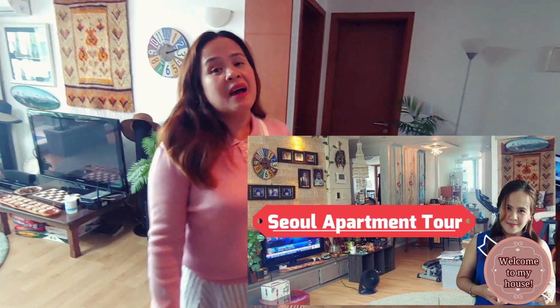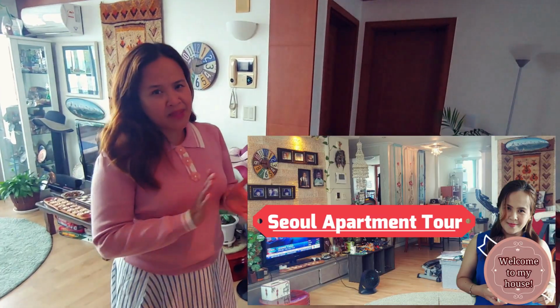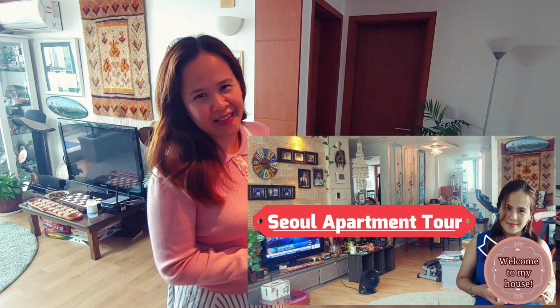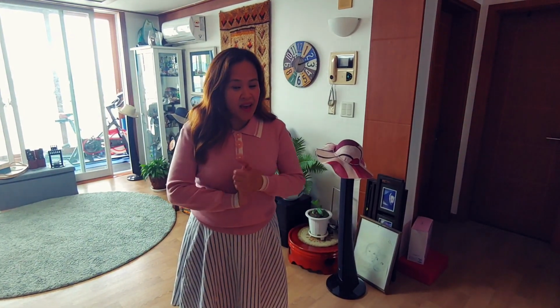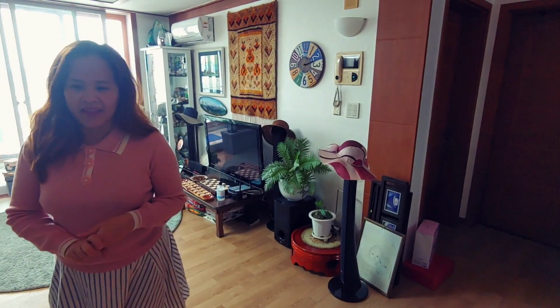So just like in the previous apartment, I am not a minimalist. I don't do Marie Kondo. So this house is a house that has some mess in it because that's the way I like it. Because that's how you know that there are people living in here with imperfections and with a lot of messes. Anyway, this is how I like this.